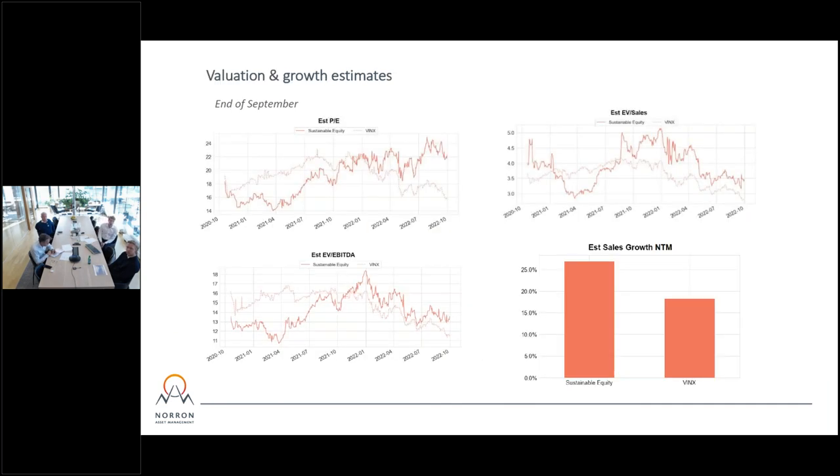And lastly, when looking at the valuation of the fund and the growth, we can see that the valuation of the fund on an aggregated level is somewhat higher than the VINX benchmark, which is a Nordic index. The sustainable equity is the solid red line, and the Nordic benchmark, or the Nordic index, is the dotted red line in the charts. However, we think this is fair, given that our fund is estimated to grow at a much higher rate than the companies in the Nordic index.